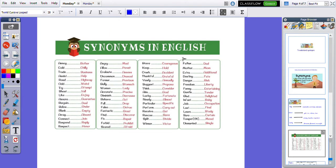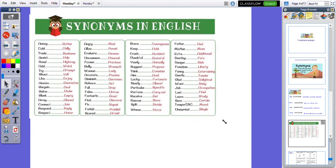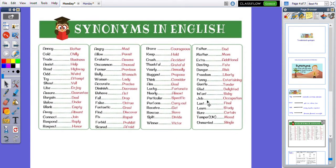So here is a bank of synonyms that I have found for you. These are not every word in the world, but they are just some that you might like to think about this week in your writing, but you are more than welcome to go and find any others that you might wish to use this week. Okay, so you can come and use this throughout the week to help you, and it will be on other flip charts throughout the week as well.